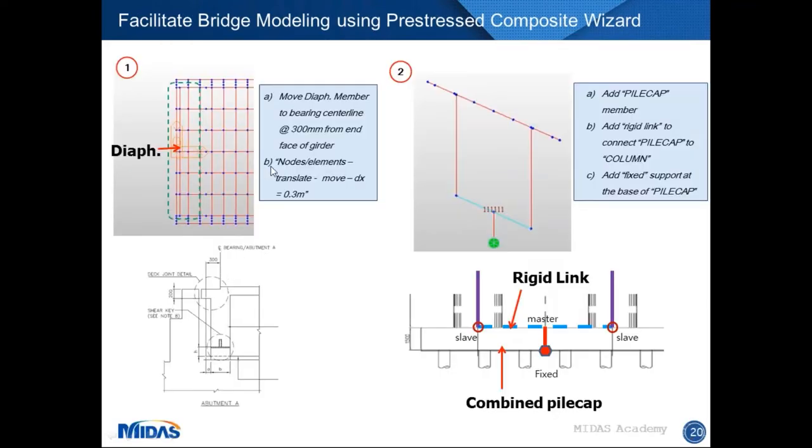Let's go to the first one. After the generation of the model, by default the end diaphragm will be assigned to the very edge of the girder, which is not the case for us. In our case, our diaphragm will coincide with the center line of the bearing. So we need to move the members of the diaphragms to be located 300 mm from the edge of the girder. To do that, we go to node and element, choose translate, and move it to the correct places.